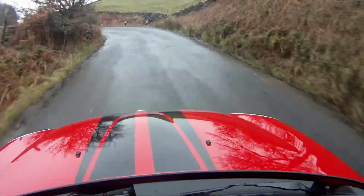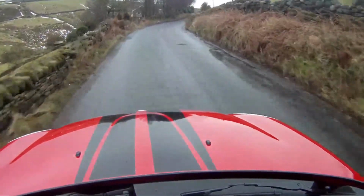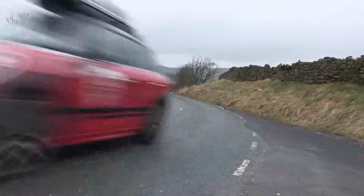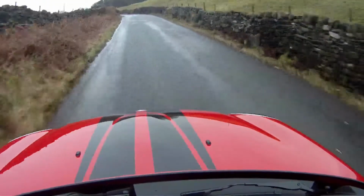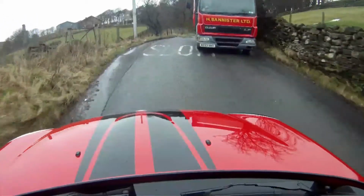Seating position is really good in the Countryman as well, because you'll always get the sports seats, which means it just hugs you that little bit better on the sides. Again, little things like the sports steering wheel is really contoured, so it means that you can keep hold tight to the steering wheel, and you get really good control of the car, especially if you have a little bit of fun and pop in the sport mode.